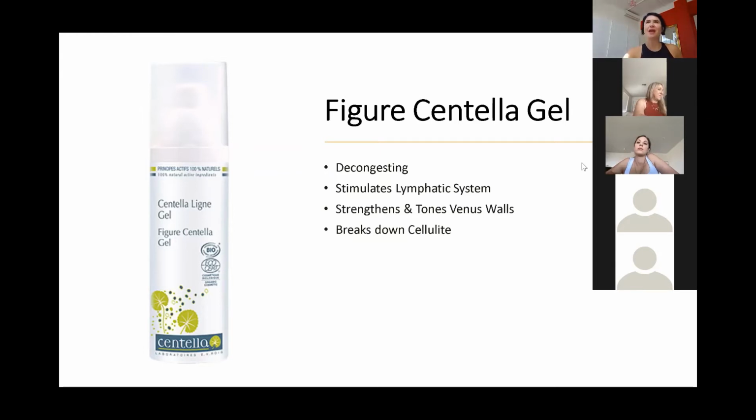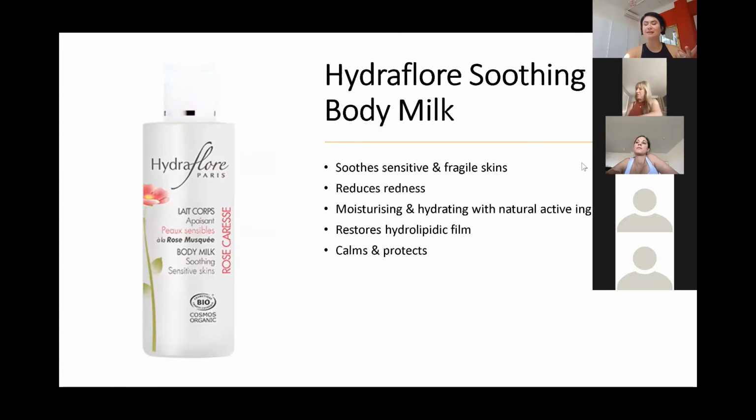Okay, so cellulite: Dermic Solution, Centella Figure Gel. Then we're going to lock it in with the Hydroflora body milk. Now, the reason why the Hydroflora body milk is important to lock these products in is because it contains your omega-6 and omega-3. So what the body milk is doing, besides the fact that it's locking in, is focusing on the repair of the skin.